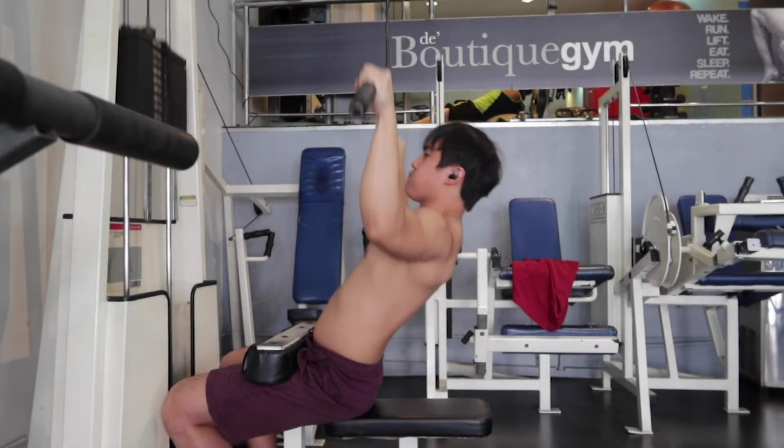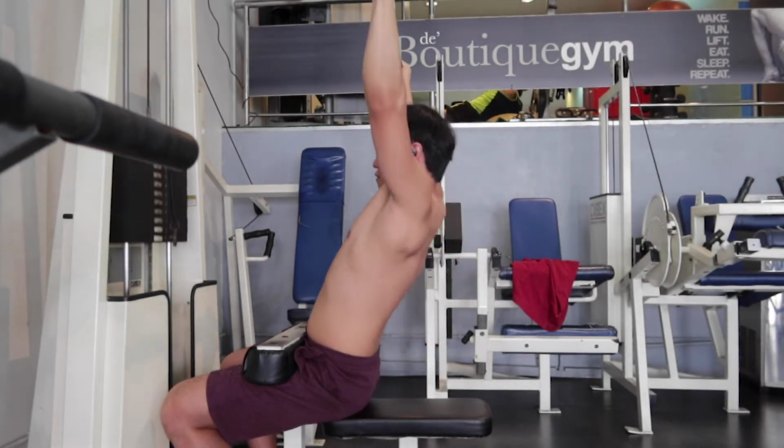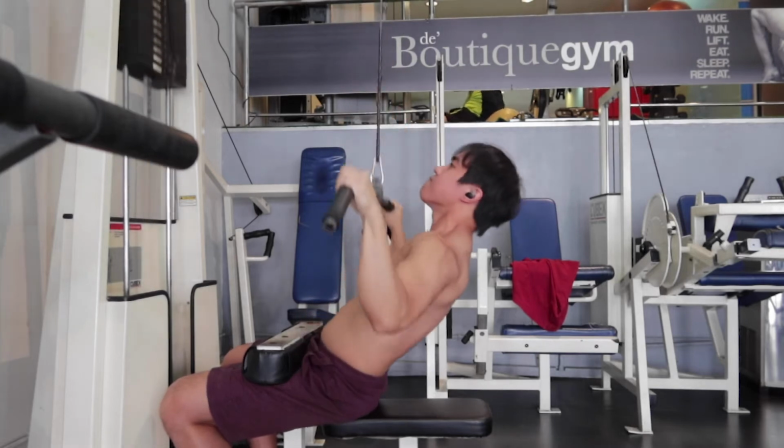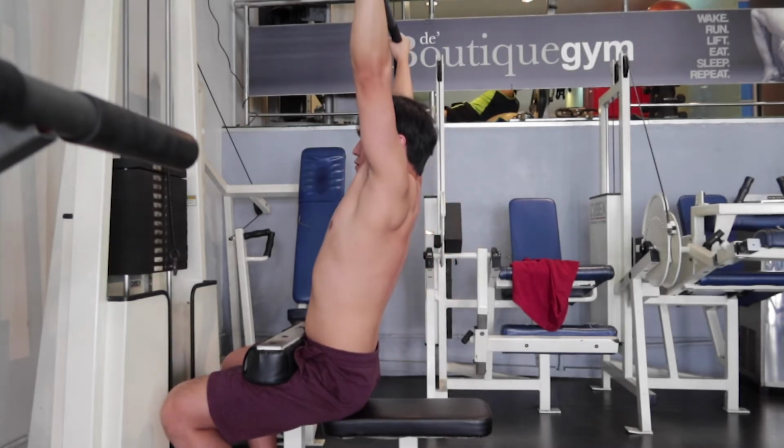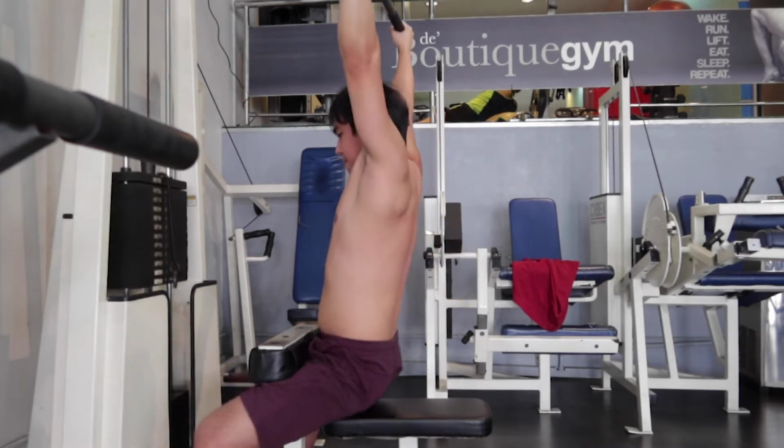If it's too heavy, usually your form will be compromised and the bar will just go all the way to probably your eye level or your nose level. Try to use a lighter weight and pull it as close to your chest as possible.